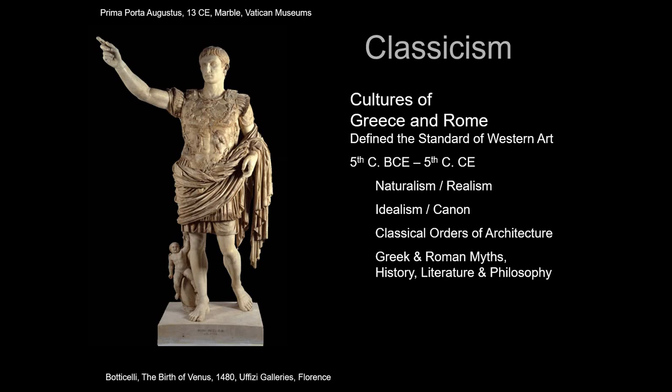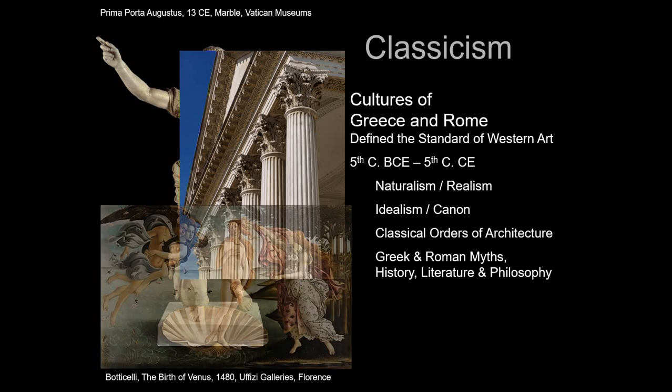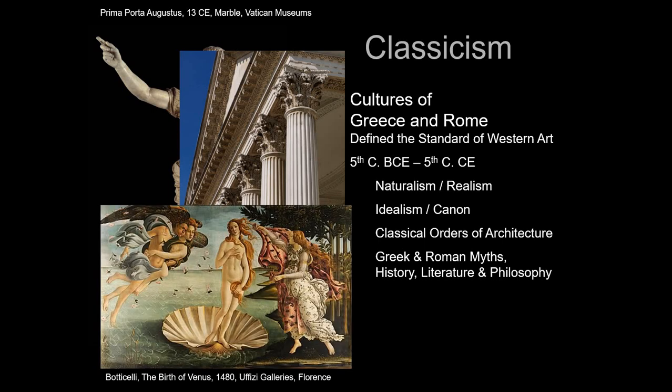So classicism refers to the cultures of Greece and Rome. If I say something is a classic, what do I mean by that? I mean, it's a standard, it's a benchmark, everybody recognizes it. Classic rock, okay, we're talking about Queen. Classic cars, we're talking about a 57 Chevy Bel Air, or something of that nature. Something that everybody recognizes. And so the first classics were, of course, the Greeks and the Romans. They set the standards for monumentality, for naturalism in art, for classical orders. And not surprisingly, when the Renaissance comes around, the Renaissance picks back up on this classicism.